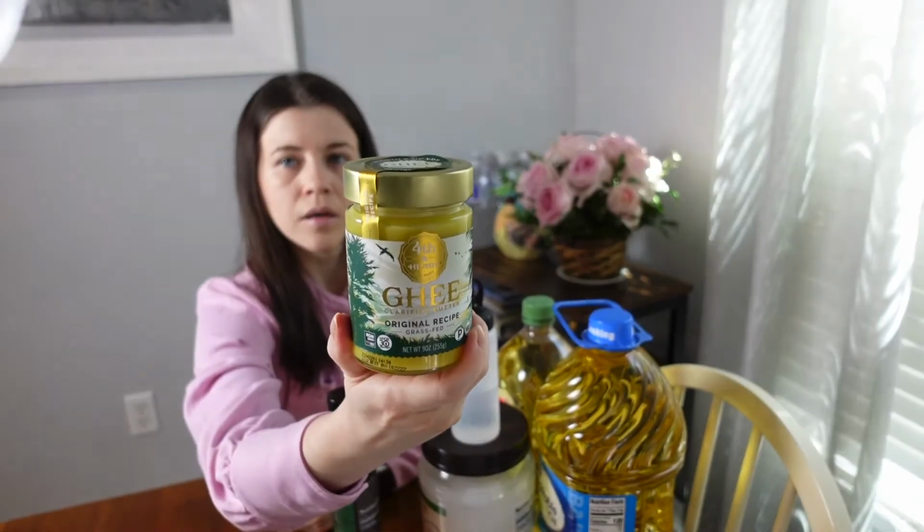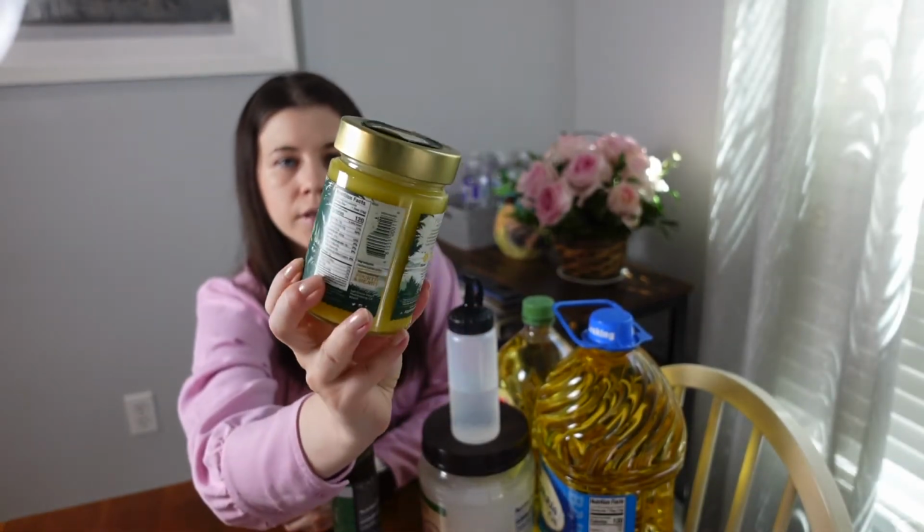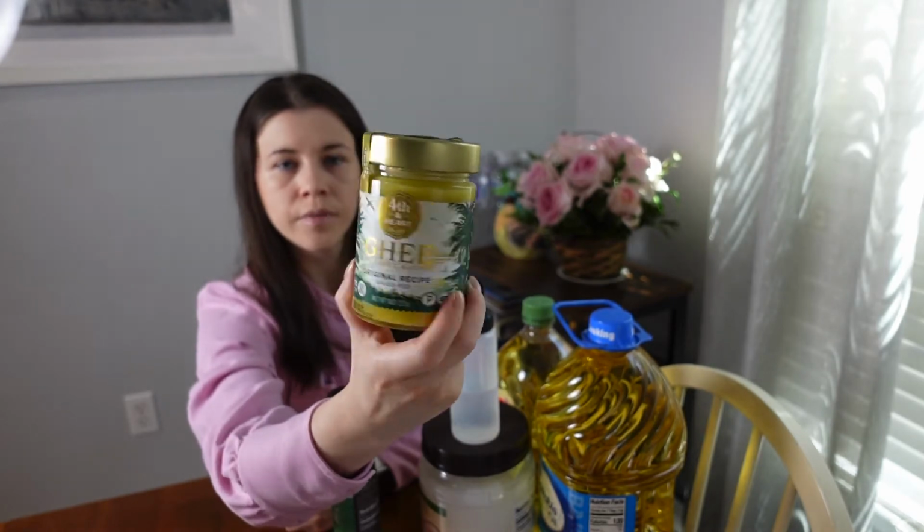And then I have ghee here. I have this Organic Valley brand. Things that I cook with and use, but not on a daily basis. Like I don't eat salads daily. I don't cook with ghee daily. I use it frequently, but not as much.